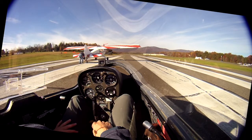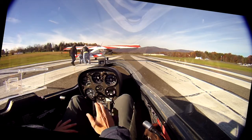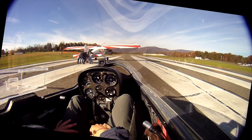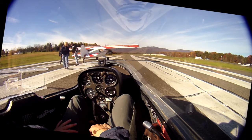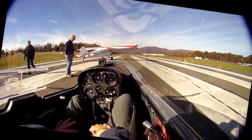John was talking about use of the transponder. I don't use it on these flights. Yeah. In fact, I don't think the radar can even pick us up in this area. Not until you get higher up or something. But there is a guide on how to use it in the document section.